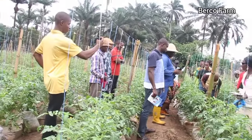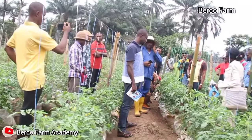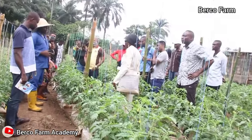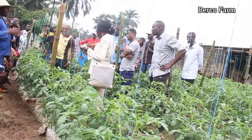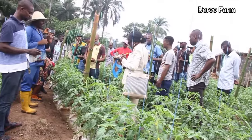So, here we are in our tomato farm. This very variety is called Cobra, but not that snake. It may spell the same, but it's not really that one. This is Cobra F1, and it's from Technism Company.